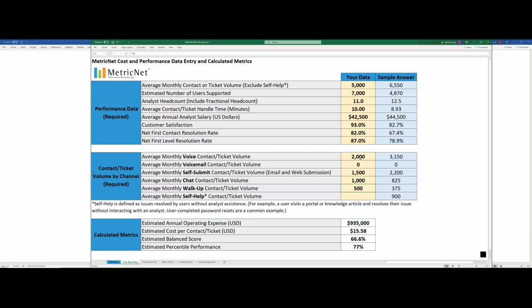Now, you'll notice that these numbers, 2,000 plus 1,500 plus 1,000 plus 500, add to 5,000. That's important. These channels need to add up to your analyst-assisted monthly ticket volume. We add separately the monthly self-help volume. Let's make up a number of 1,500 self-help tickets per month.